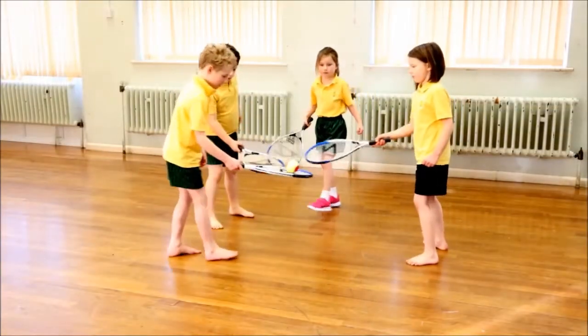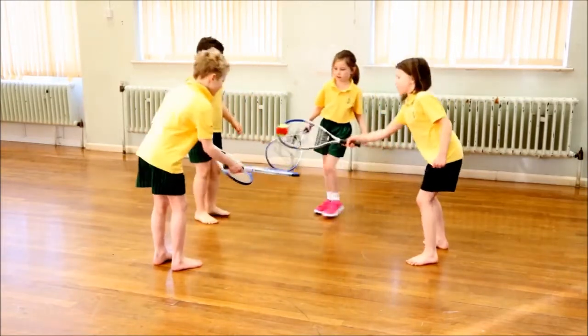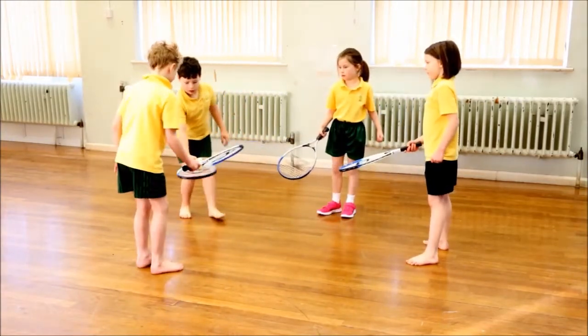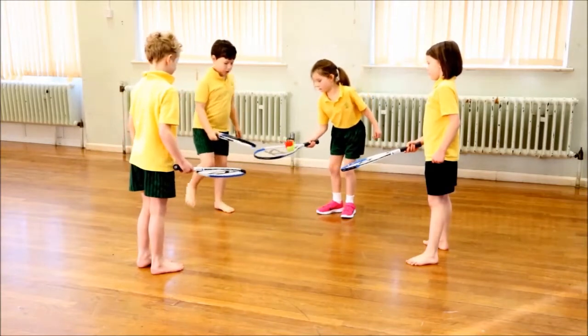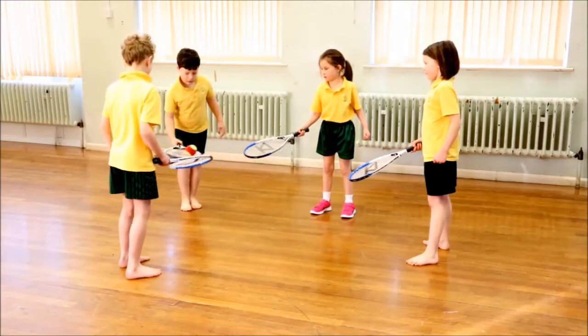Next is pass the parcel. The children stand in a circle and pass the ball from racket to racket. They count the number of passes made, and the team with the highest number of passes without the ball dropping wins. If the ball drops to the floor, then the children simply start again from 0.